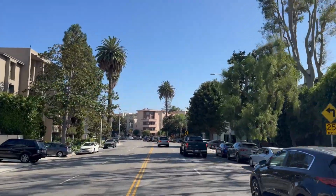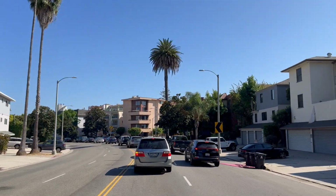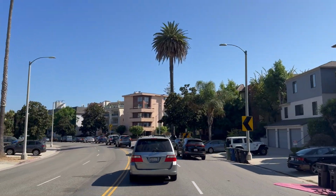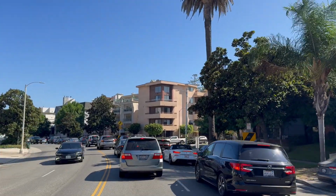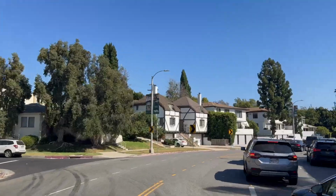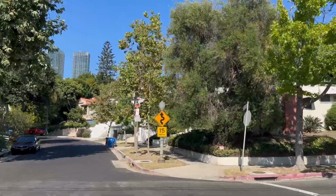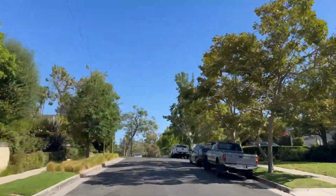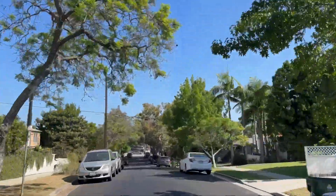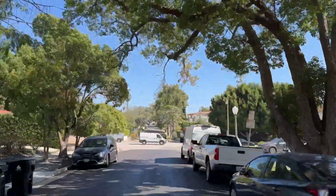Now, I shot this towards the end of the day, bit of rush hour traffic, so I took a shortcut. Otherwise, we'd be looking at a lot of back ends of cars. Here's my shortcut, turning left. This is going to be Benicia Avenue and straight down to Olympic, which is one of the major east-west thoroughfares in Beverly Hills.